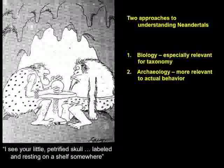So when we turn to archaeology, we're looking at things like stone tools. Here's one from one of my sites.